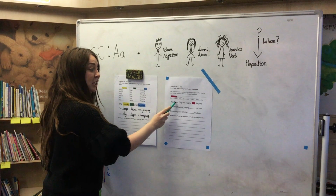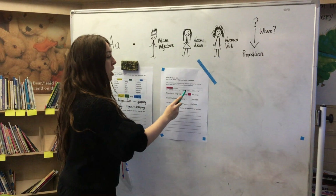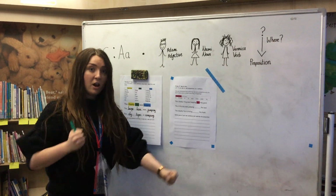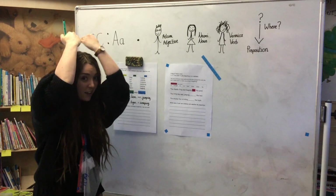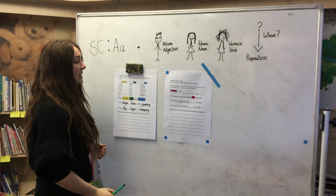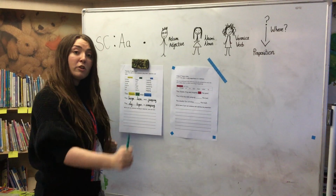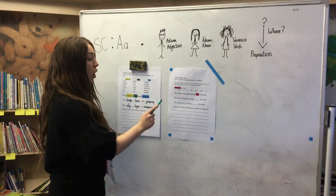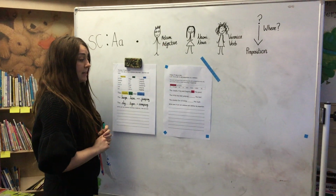Near. The cheeky frog was hopping near the pond. He was near the pond. From. I ran away from the lion. I ran from the lion. Under. I hid under my desk. And by. I walked by the river. I went for a nice walk by the river. So those are some prepositions just as an example for what you could use in your sentences today.